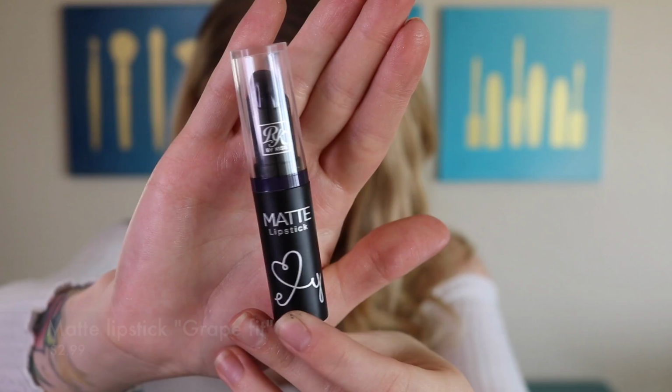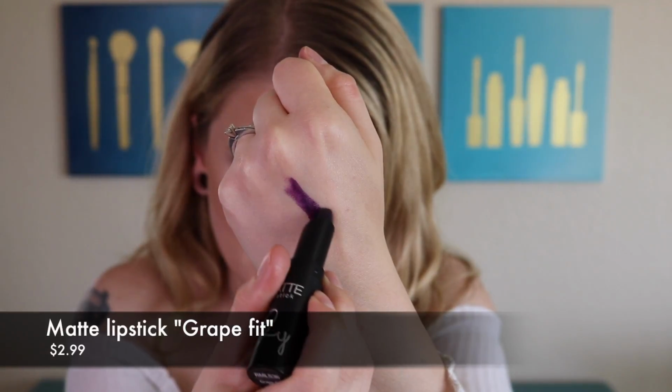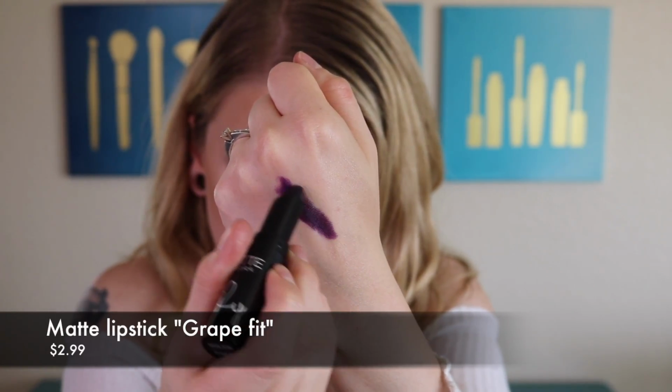And here's what Tickle Me Silly looks like. It's definitely a lot more vibrant on the lips than what I was expecting it to, but it is a very pretty shade. It is completely matte and it does feel very comfortable. I also enjoy this one. That one's nice. Third lip product I have is a matte lipstick, and it is in the shade Grape Fit.